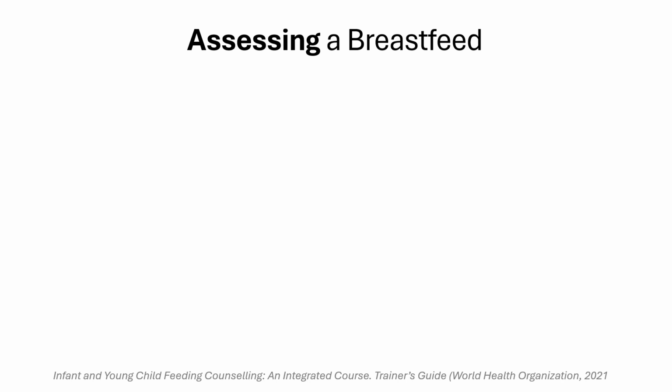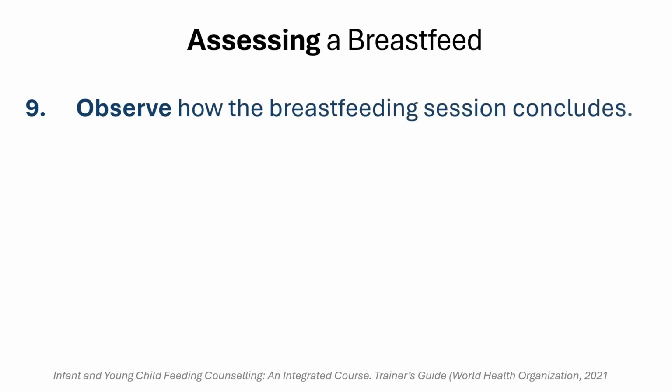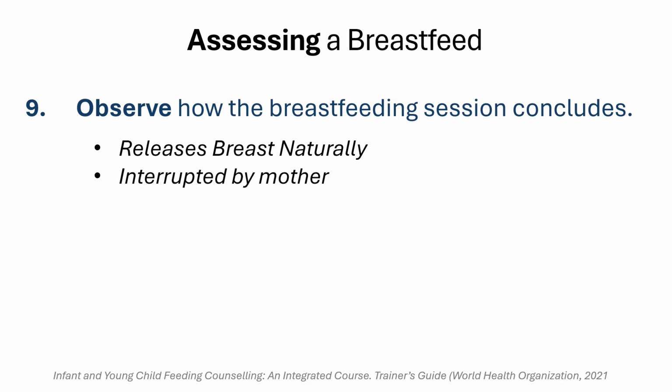Once you have identified the signs of effective suckling, the next step is to observe how a breastfeed session concludes. A breastfeeding session usually concludes when the baby is naturally releasing the breast, appearing content, and often sleepy. This is a sign that the baby has received enough milk from that side. Sometimes the mother may interrupt the feeding early, perhaps because the baby pauses and she assumes he is finished, or because she wants to switch to the other breast.